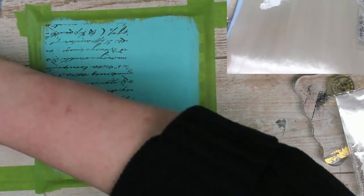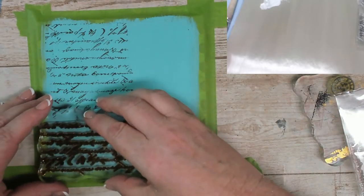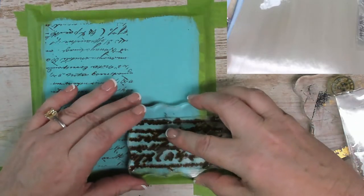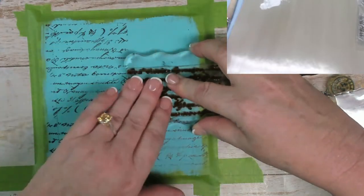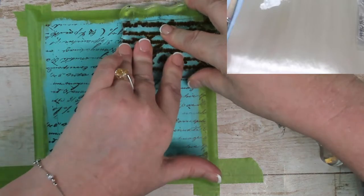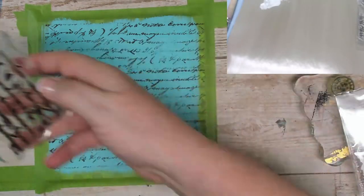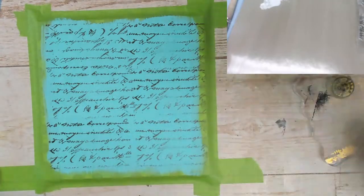So I'm just going to fill up my background with script. The nice part is that you can fill it up. It's okay to fill it up, and it doesn't have to be perfect because we're going to be putting stuff on top of it. So I've got script covering. And then, of course, I need some cancellation stamps because it's me. I like my cancellation stamps.